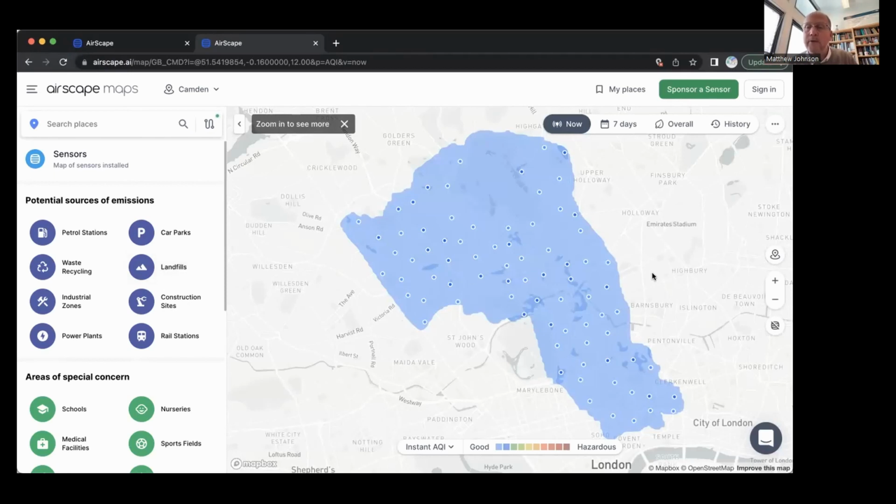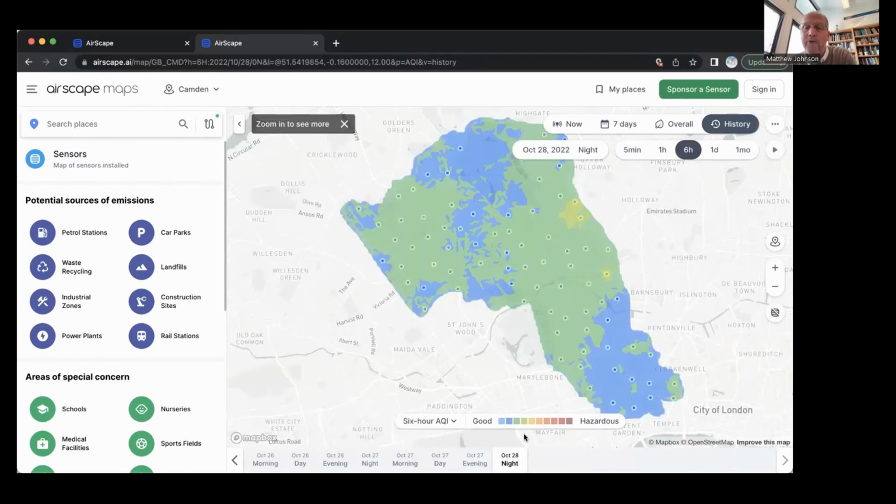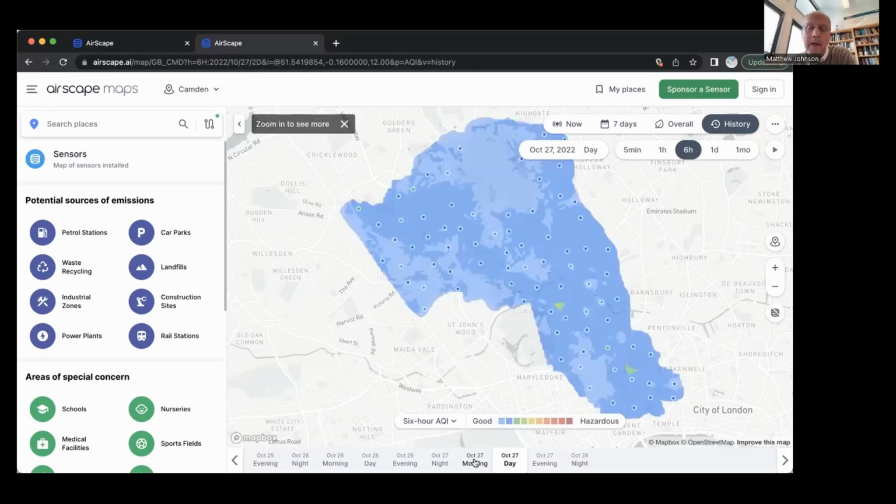And so here you see a map of air pollution, and it happens that right now, the air quality in the Borough of Camden in London is quite good. We can look at the history, and then we see a 5-minute average or a 1-hour average or a 6-hour average. And then this is last night. We have yesterday evening. We see a little more pollution starting yesterday evening. Air pollution might be building up over the day.